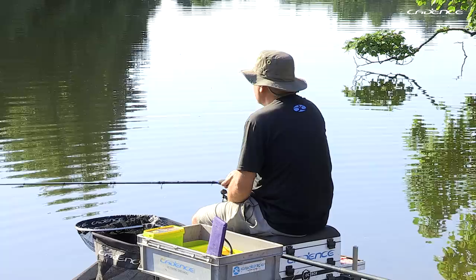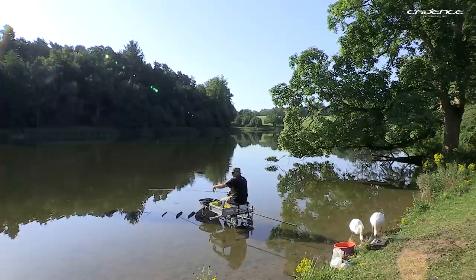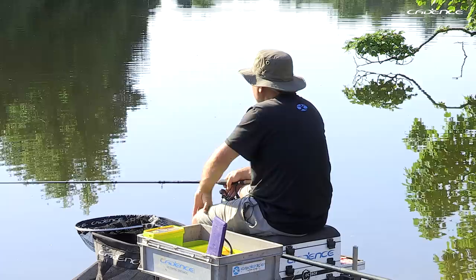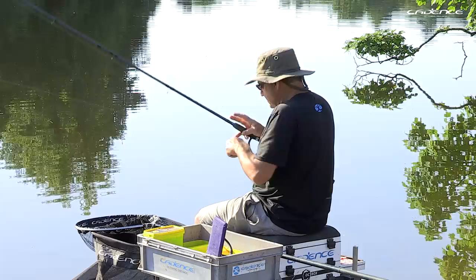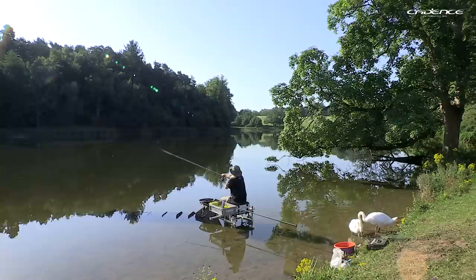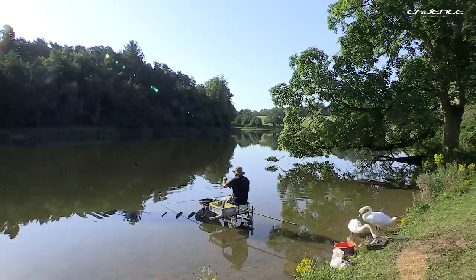Obviously the water temperature's up and the fish are feeding. Couldn't fish too close in because it's actually really shallow in the side. I've had to place my box out in the water so that I can get enough water for the keep net. And there's a little bit of a shelf, probably about 2 or 3 rod lengths out. So I'm just fishing past that ledge. And that was another fast bite. Doesn't look like my bait's been marked. It's great fishing sessions like this, where obviously in the summer with the long days, you can grab a few hours before work and get some really spectacular fishing.